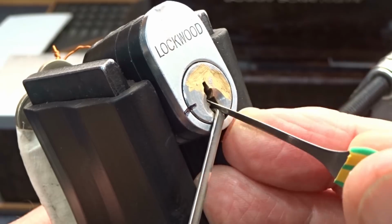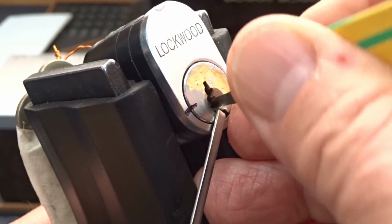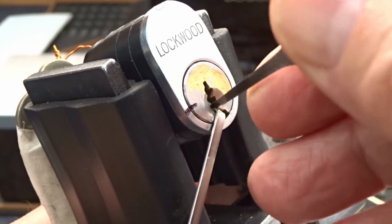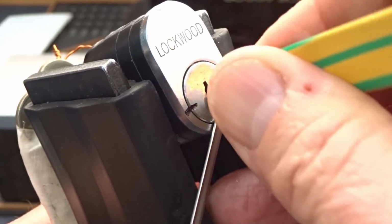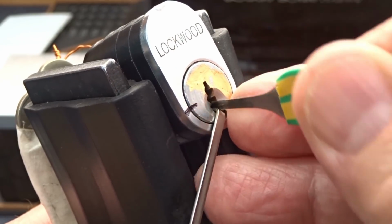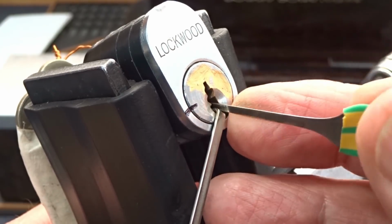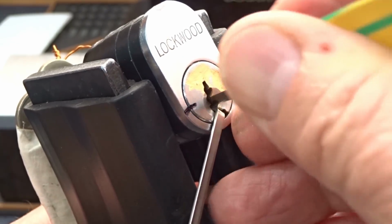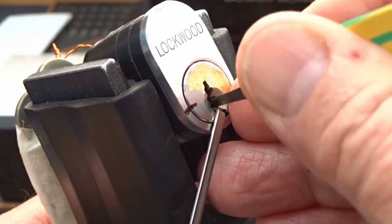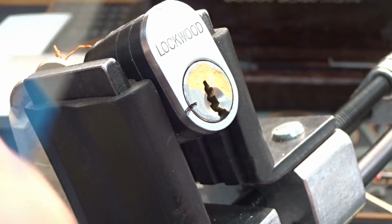All right, that was pin 1, and that might have been a mistake. Did I break my pick? No. I got super light tension. Now I'm just bouncing on the pins, hoping that I'm going to bounce the right one in place. And I may or may not get a false set. I really don't know how this is pinned up. All right, I'm going to release tension.